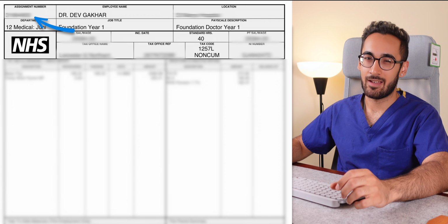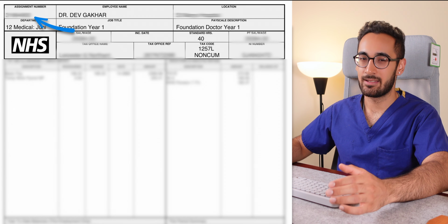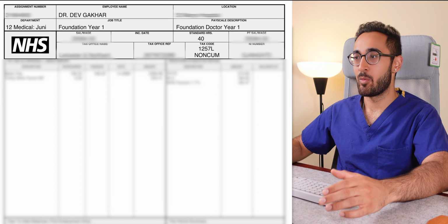So let's start off at the top of the pay slip. We have my assignment number, that's basically the internal number that the trust uses to pay me. And then we've got my employee name, and it's nice to see Dr. Dev Gakar. Every time I see it, it brings me a bit of joy.